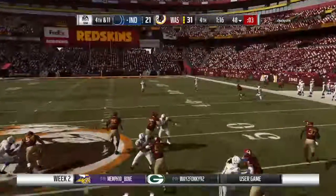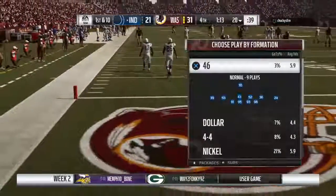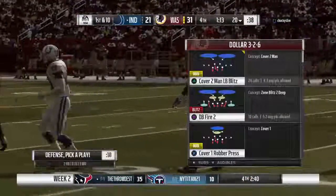He gets this one away, and boy, it's another boomer. And not what he was hoping for there, as this will hit in the end zone for a touchback. Here comes the Colts offense now as they make their way onto the field.